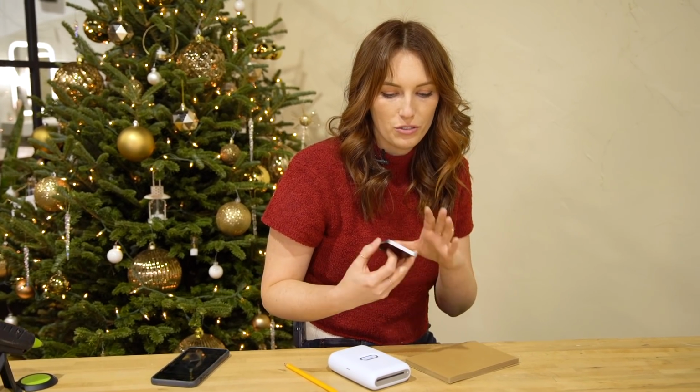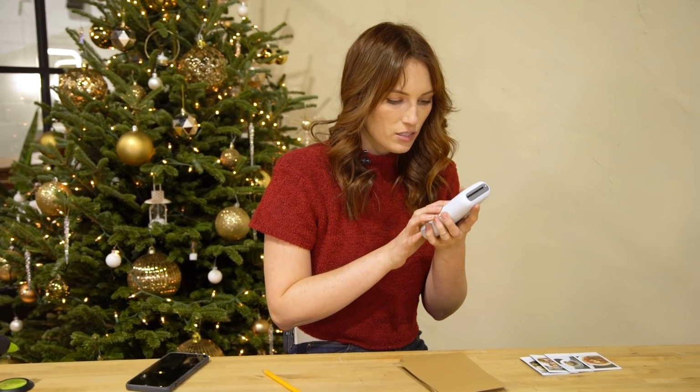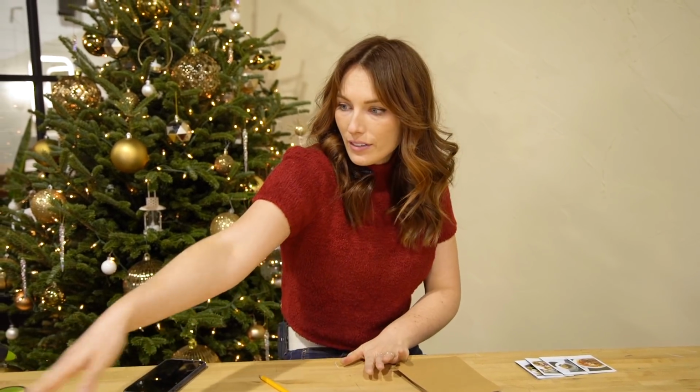I think it'd be really fun to do just desserts or little themes, or like cheap eats or something. So thank you, Instax, for your contribution to this DIY. You are now on break. You can go for lunch.